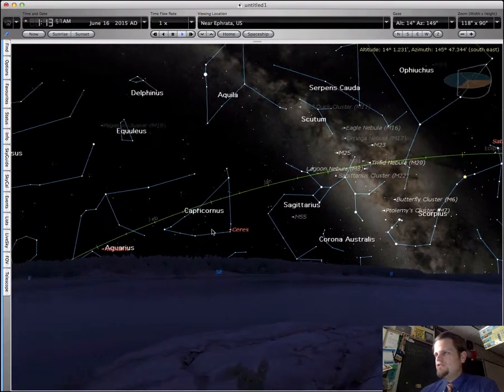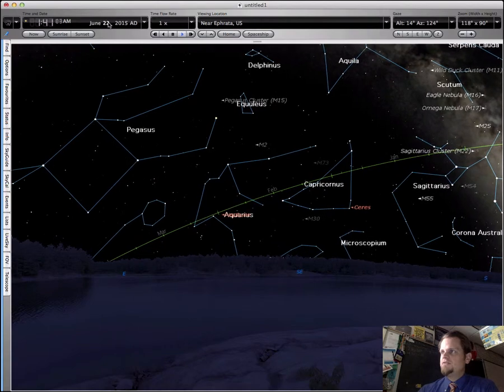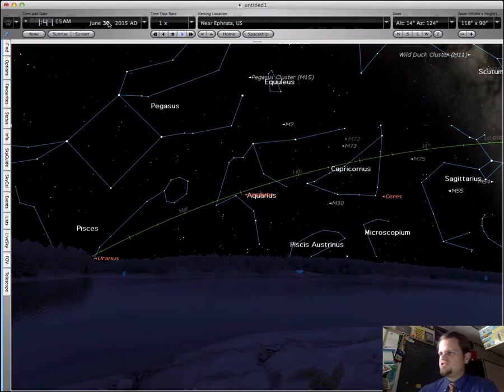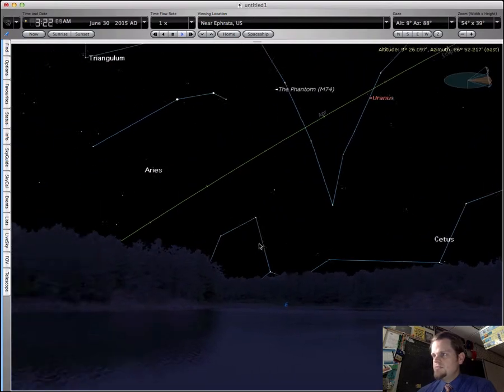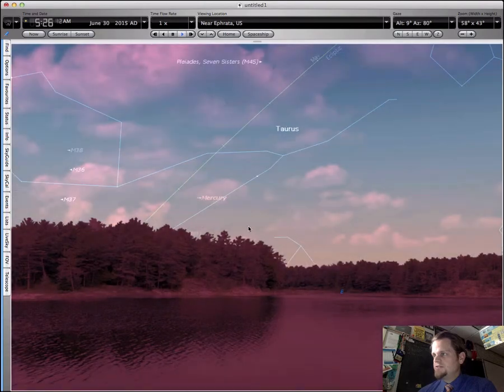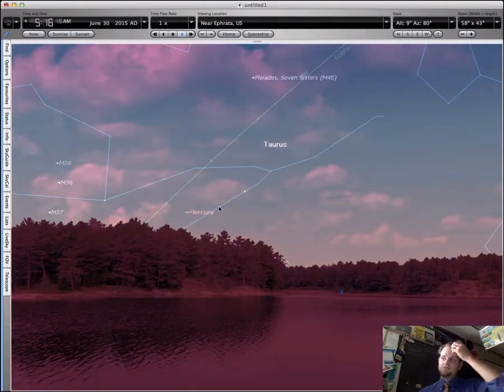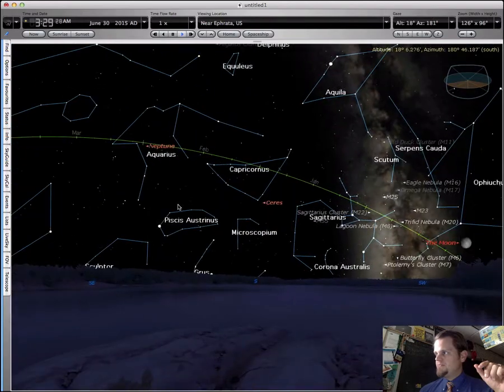And if you're really good, which I am not, if you go toward the end of the month, okay, let's just say June 30th, and you look east, you might just be able to see Mercury pop up. Now, the dawn and dusk on Starry Night is a little different than it is in reality, but still, that's a little low for me. I'm not going to go out and try to see it. I'm going to focus this month on checking out Saturn.